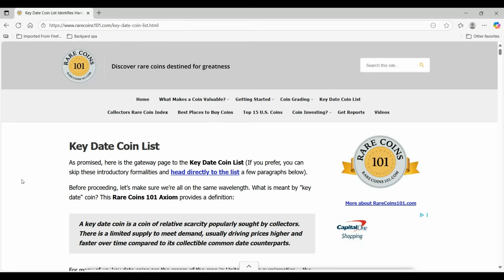And this page here is the gateway to all the key date value trend charts on this site. It also details how the coins that made it onto the list were filtered out from the many thousands of collectible U.S. coins. We're not going to get into any of that right now, because we want to go directly down to the key date coin list. So let's click this link right here, and it'll take us down to where the key date coin list starts.